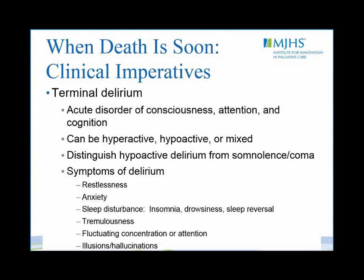The symptoms that suggest that a patient who may be lying there quietly is actually better characterized as having a delirium than having a light coma include restlessness, any expression of anxiety or jitteriness, a patient who has sleep cycles but the sleep cycles are abnormal. The patient may have prolonged insomnia or may sleep for prolonged periods of time, or may have sleep reversal where they're up at night and sleeping during the day. The patient may have fluctuating concentration or attention, or the patient may have hallucinations or illusions that may be elicited by carefully asking the patient.